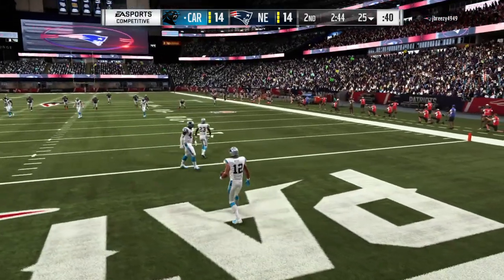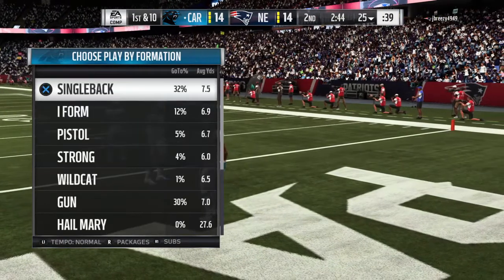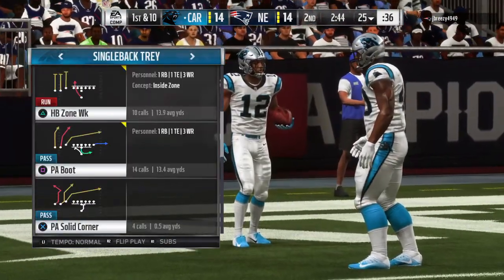And no return on this one as the fair catch is signaled for and taken. Carolina getting set to take the field.